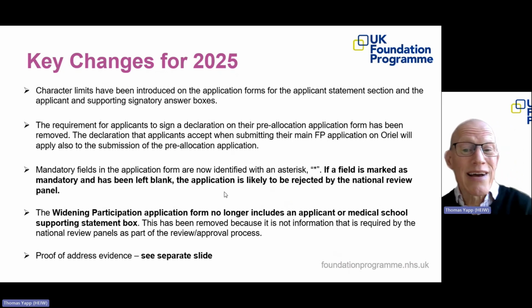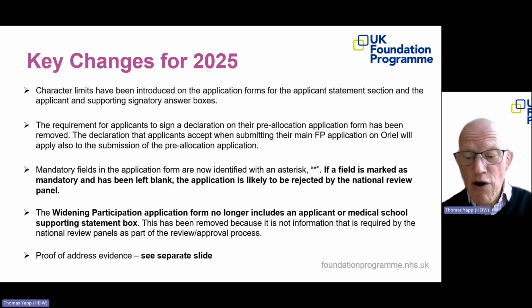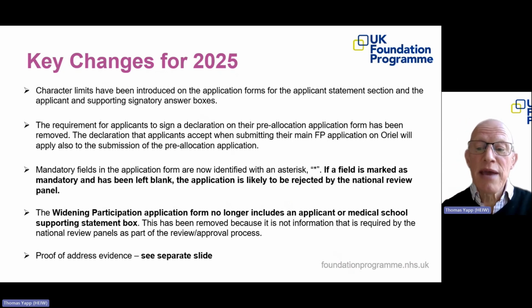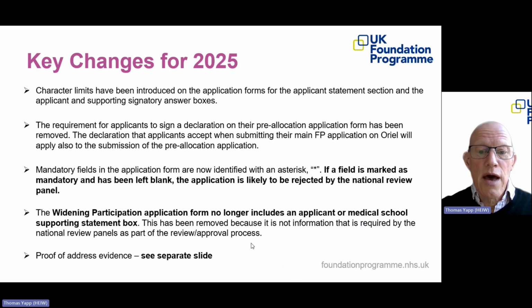Mandatory fields are now identified with an asterisk, and in bold. If a field is marked as mandatory and left blank, the application is likely to be rejected by the National Review Panel. As Mike said earlier on, it's very much about the need to be somewhere and you being able to meet the requirements for each criterion.